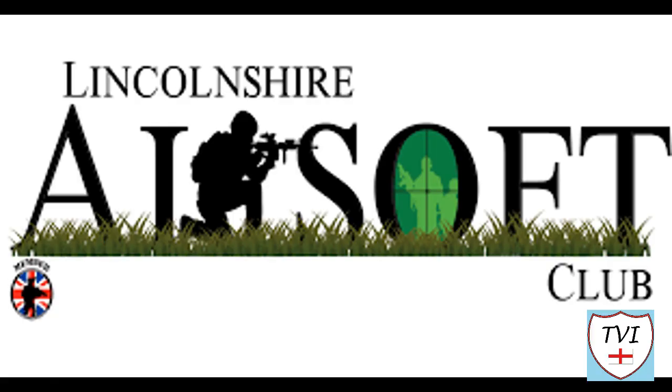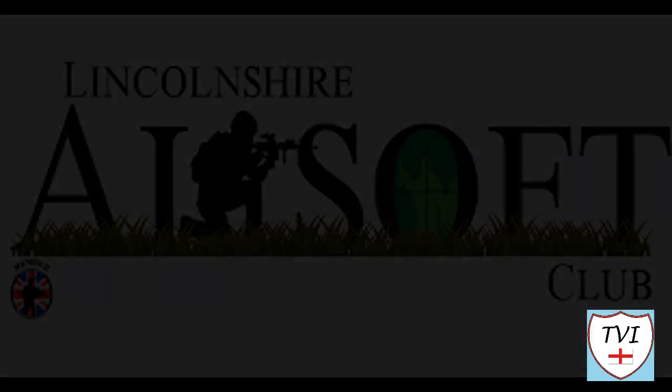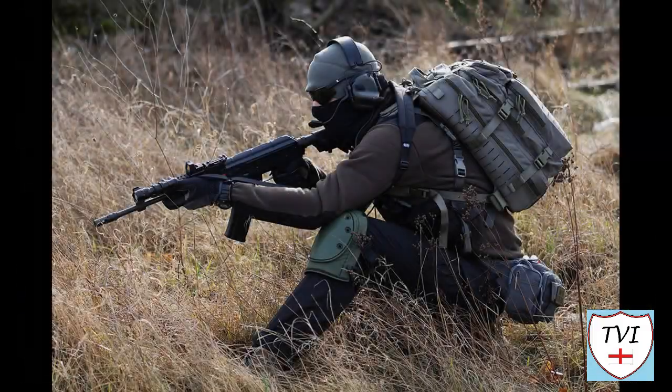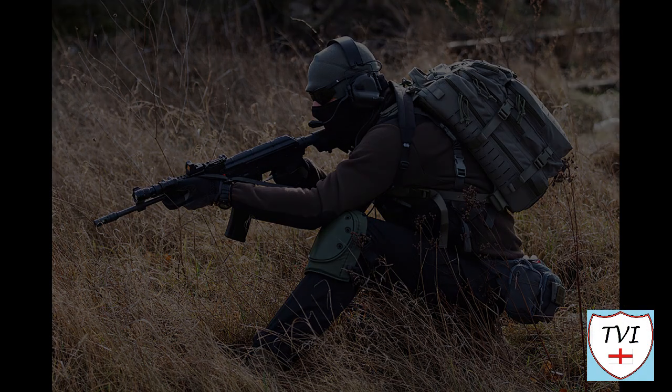Airsoft is a team sport where players simulate a military skirmish by firing plastic pellets at each other using low-powered replica guns. The pellets are typically 6mm BBs and are propelled out of the barrel by a small burst of compressed gas. The replica guns look similar to real firearms, but use mechanisms specific to airsoft, such as a quick spring exchange system or a blowback system. The sport originated in Japan.